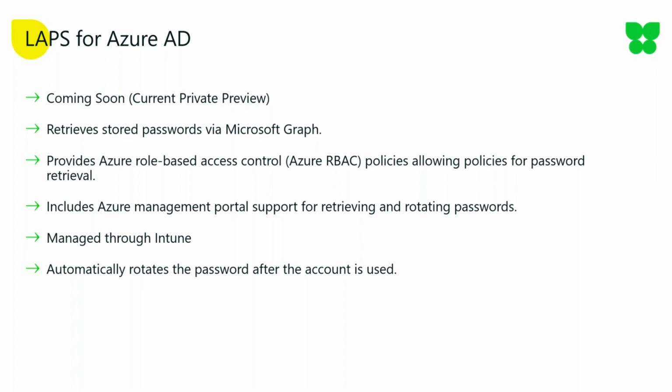Once an account has been used, the system is clever enough to know that that password needs to be rotated, and it will automatically do that. If the same user then goes back in to do the same task, they will use the new password, and again, it will be automatically rotated.